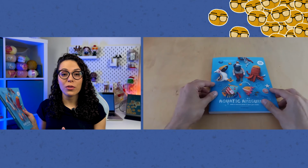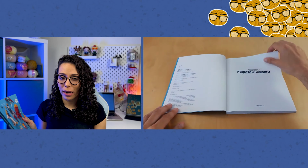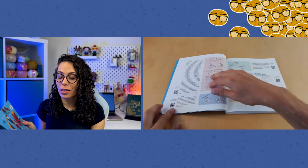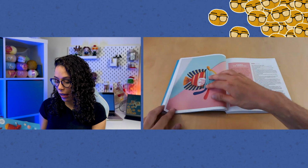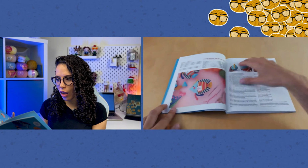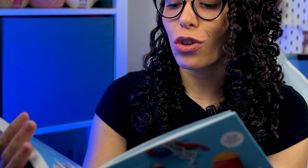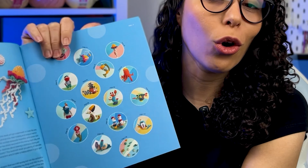So there are 15 different amigurumi patterns in this book, and something that I really liked about it is that you can see, in the first pages, I guess page 5, all the amigurumi patterns that the book teaches. So it is amazing. You can see all of them here.